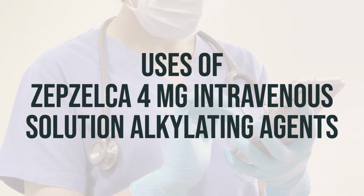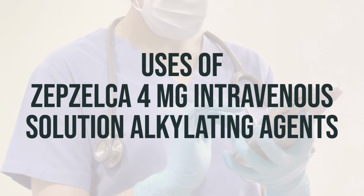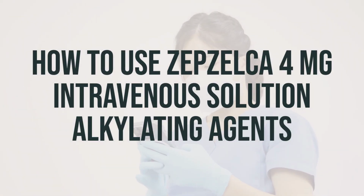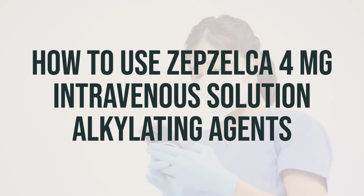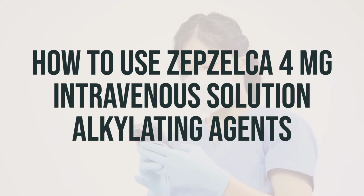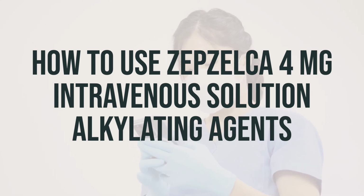It is important to take this medication at the same time each day to maintain a consistent level in your body. Before starting the treatment, make sure to consult the patient information leaflet provided by your pharmacist. Zepzelca 4 mg intravenous solution alkylating agents is administered through an injection into a vein every 21 days, usually over a 60-minute period by a healthcare professional.